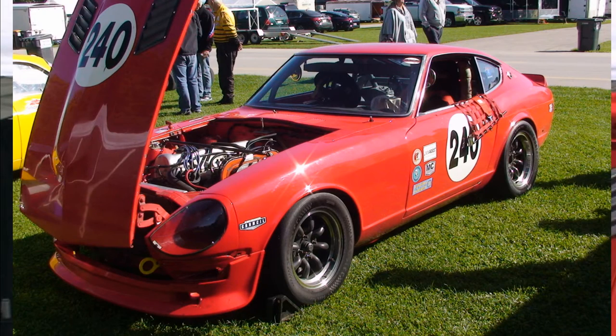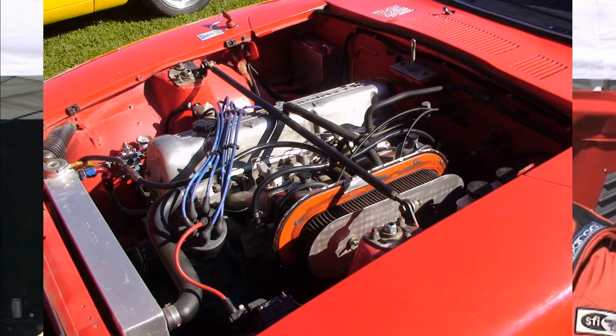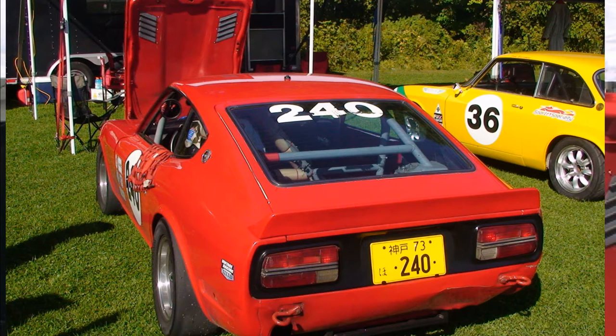So it's been pretty reliable then? It's been very reliable. A lot of the other race car drivers are jealous. This is now year 10 on this engine. So it's been a very reliable car and a lot of fun to drive.